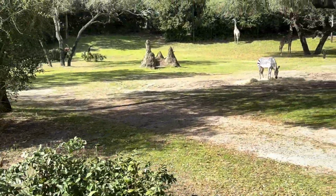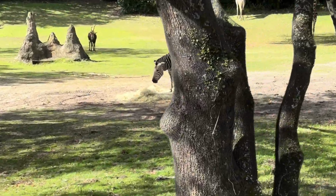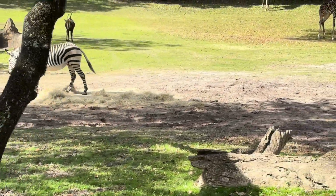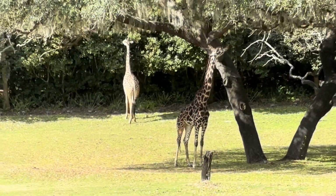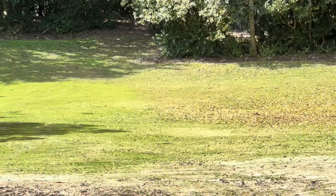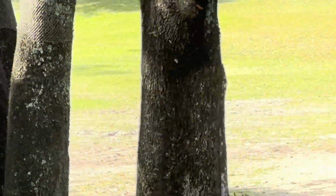Zebras can actually show facial expressions like humans do. For example, they can show whenever they're happy, sad, mad. Now, those tall animals over there, those are Maasai giraffes. They can be between 18 and 20 feet tall, but did you know that they can actually run up to 30 miles an hour? They're very fast animals. Also back there, you may have noticed the sable antelopes.